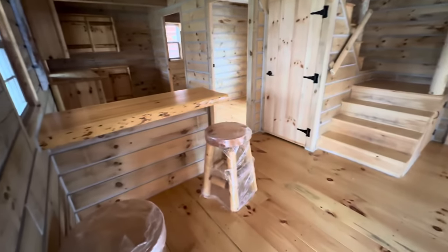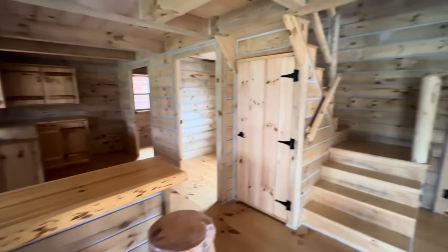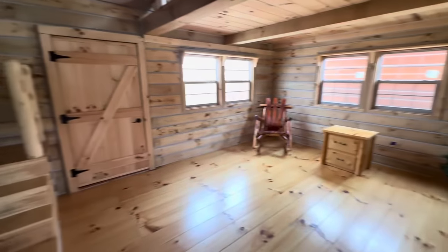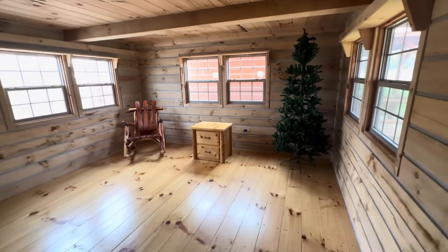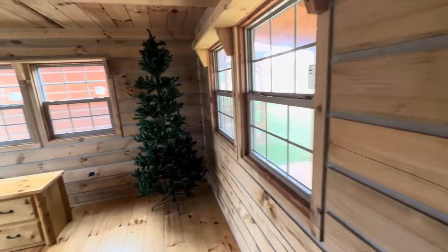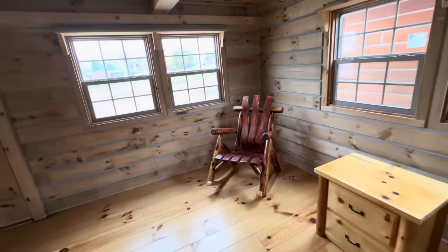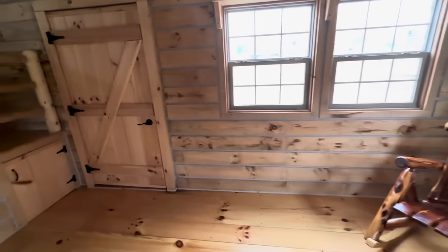Oh, wow. Come in and look at that kitchen. Do a quick little overview. Set up for Christmas. Look at all the windows. Look at that rocking chair. Oh my goodness, I'm in love. There's your back door.